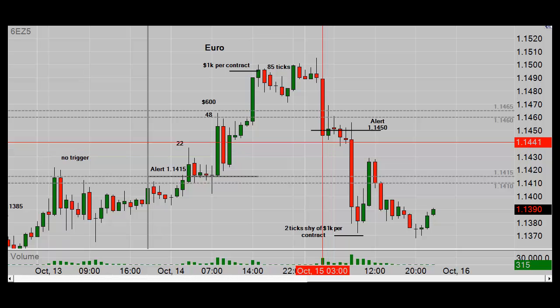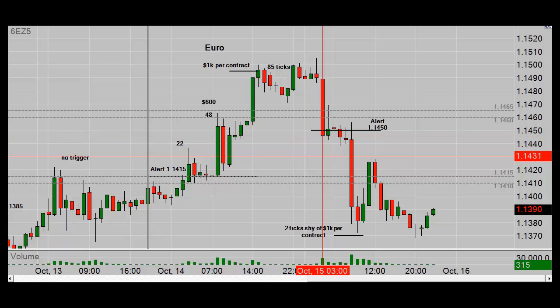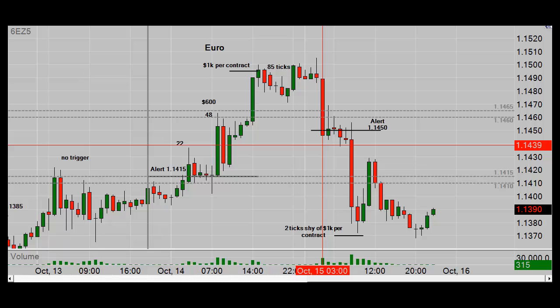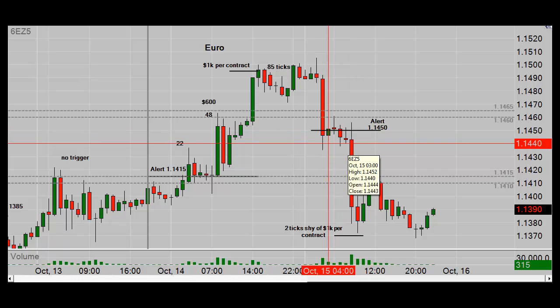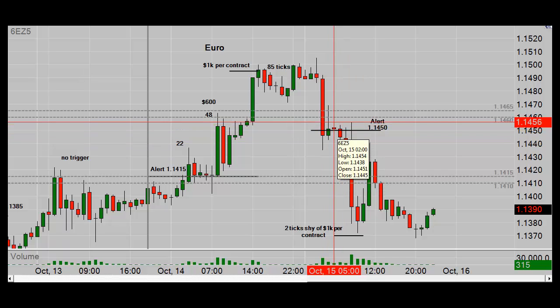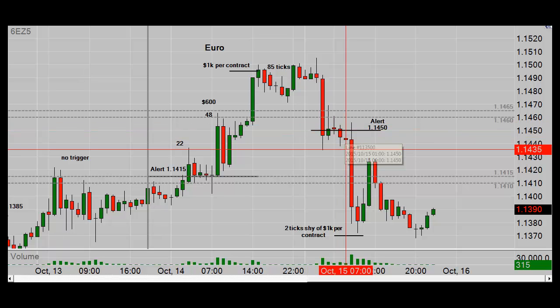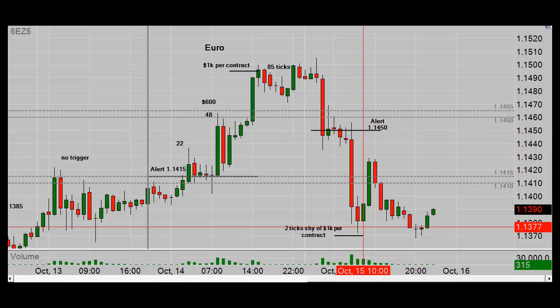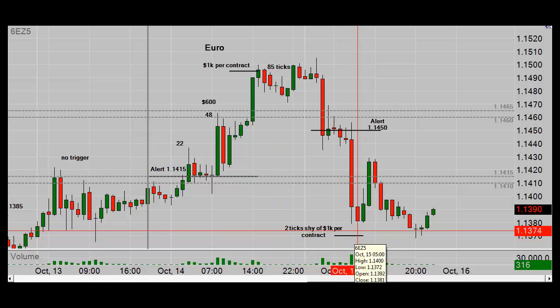Consider being short below 1.1450. Now, the first move down got you to 1.1435. That's 15 ticks. The euro pays $12.50 per tick, so you only need 8 ticks. So this could have been a one and done right here. Then it does some more small moves. Remember, important prices, important areas. So you get a trade, get another trade, and then you get the big trade, 2 ticks shy of $1,000 per contract.